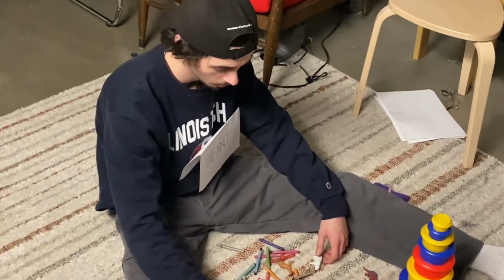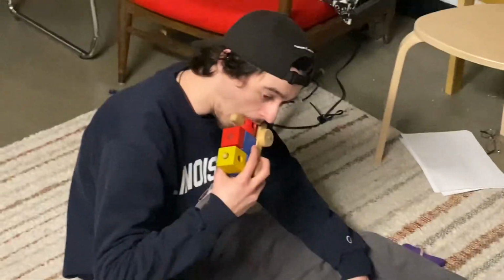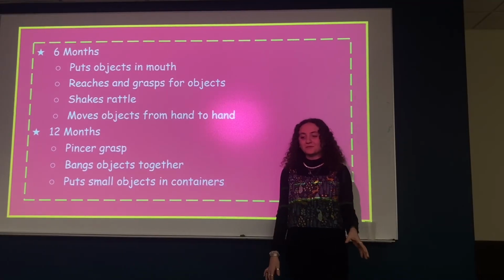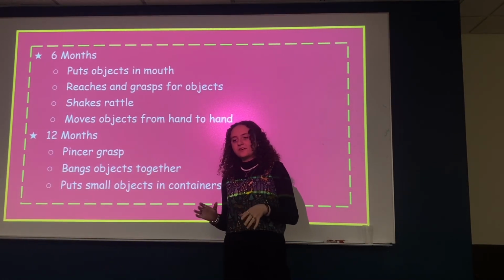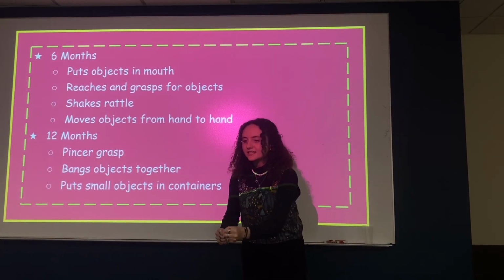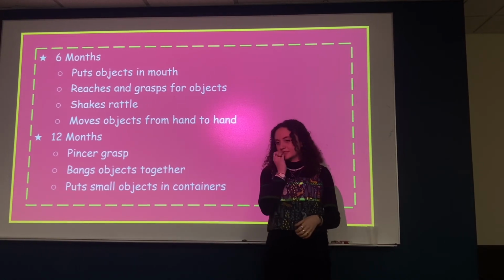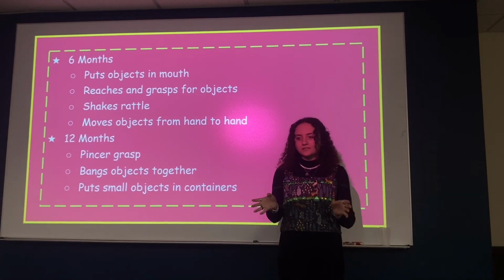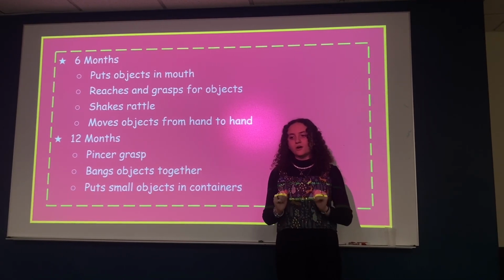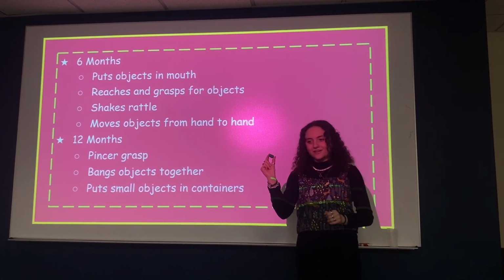At 6 months, the child now has the ability to sit on its own. It can also do this. Using our small muscles, specifically in our hands, is difficult in the beginning of life. We start developing these muscles by reaching and holding on to things like small toys. Starting around 6 months, infants will be able to put objects in their mouths, shake their rattle, and move toys from one hand to the other. At 12 months, the infant is able to begin grabbing small objects with their thumb and index finger like this, otherwise known as a pincer grip.